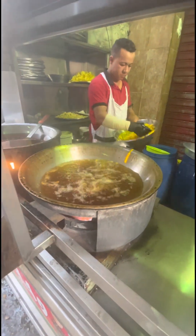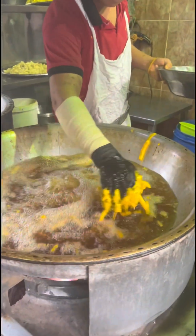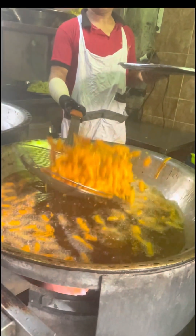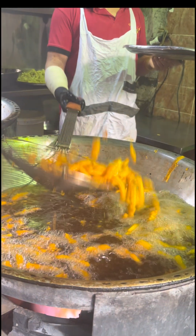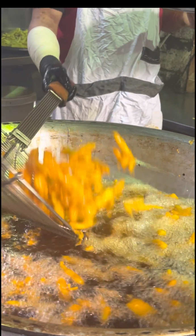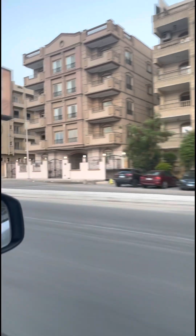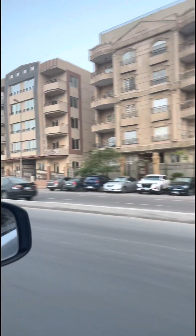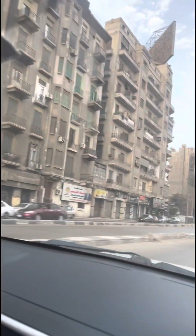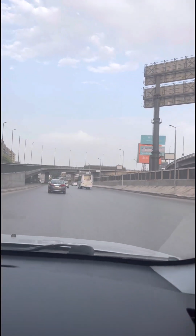Fried shrimp. Actually, they're French fries, but they call them fried shrimp because the fries are battered in shrimp sauce. Look how fluffy they are. I just landed a couple hours ago. Couldn't sleep, so I decided to go to a breakfast spot early in the morning before the hustle and the bustle of the city.